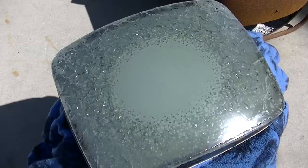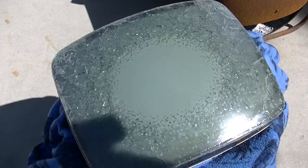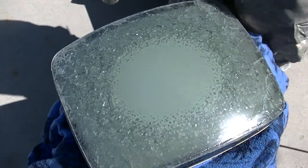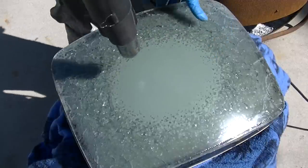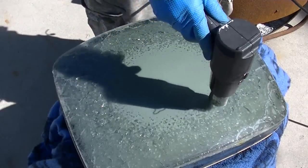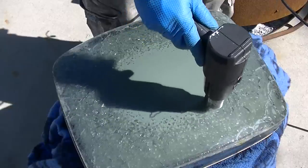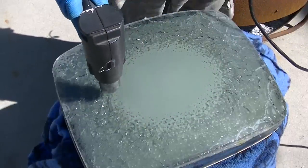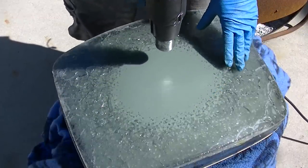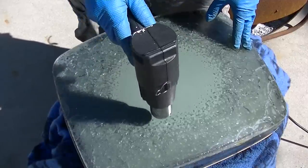All right, I have a face shield, helmet and glasses on, and I'm completely covered with no exposed skin. So if it pops, it pops. It's been sitting in the sun for several hours, but it's not super hot because we're still in winter.